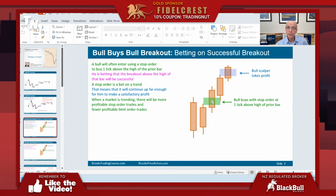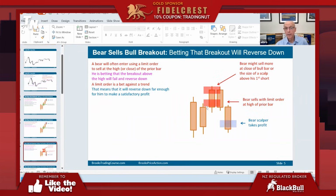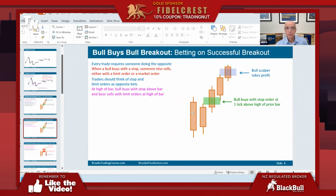Now, for the bull to buy here, he's buying from somebody. That means somebody's selling, right? So somebody sold here. And why would somebody sell to the bull? Because that trader is betting that the breakout above this bar is going to fail, and that instead of a bull trend, it's going to be a bull trap, just go up a little bit and go down. So a bear, right? Here are the same two bars here. The bull is buying with a stop, hoping it does that. And somebody is selling to him.